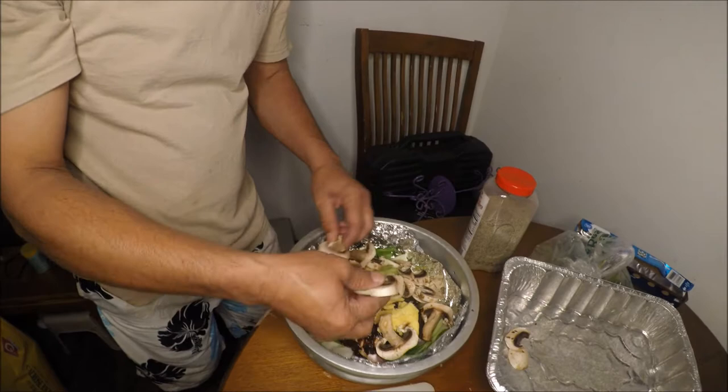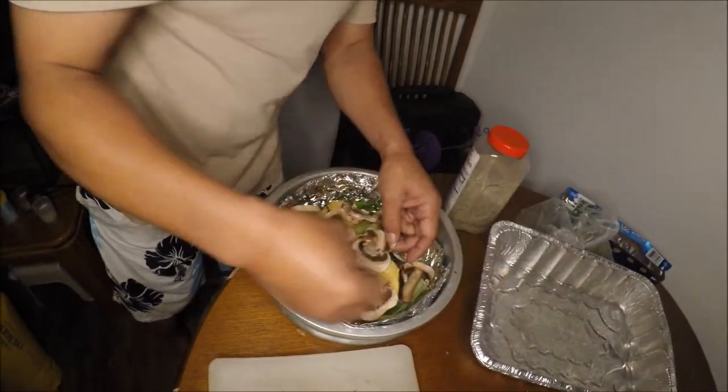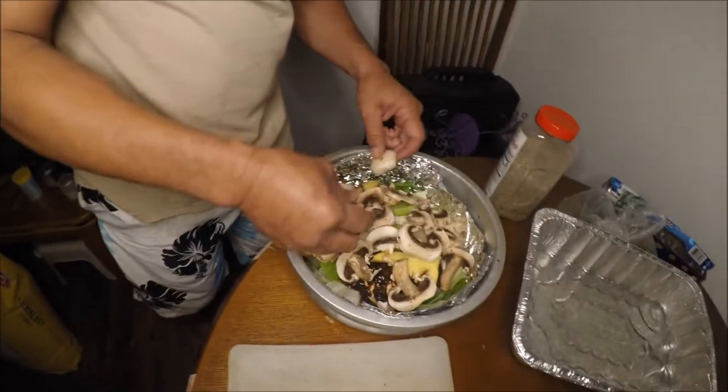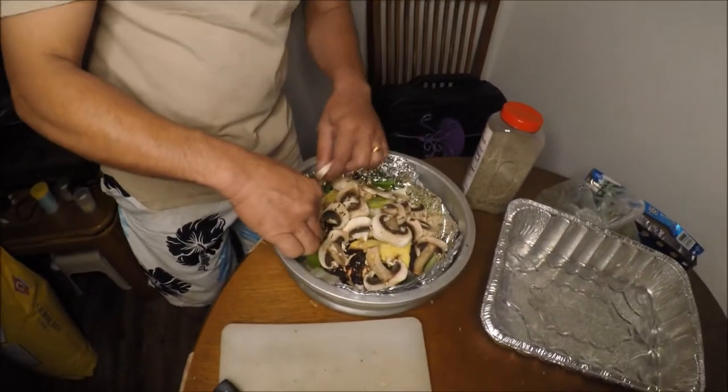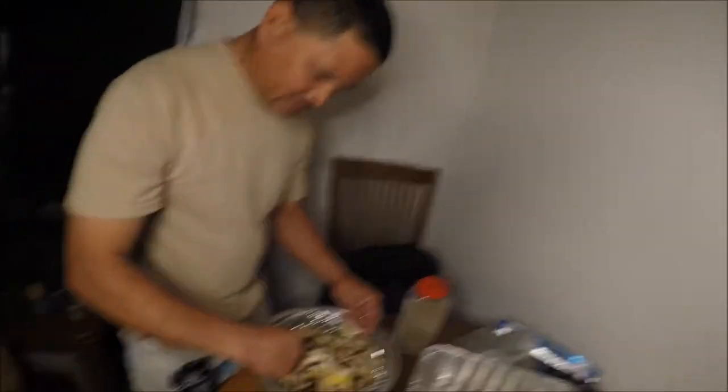Oh, cousin. Imagine a restaurant, cuz. Some steamed tilapia with fresh veggies. $14.95. Expensive. Hold this.